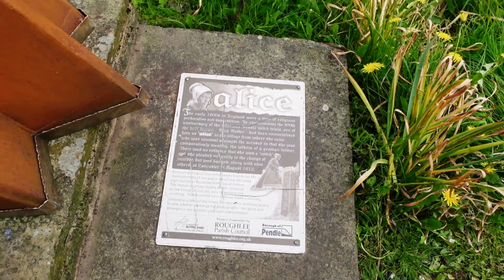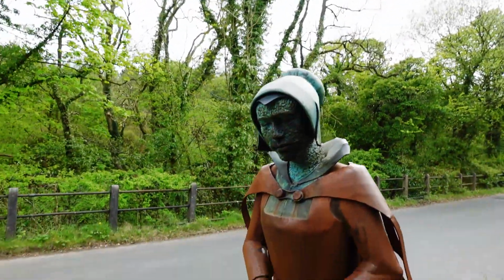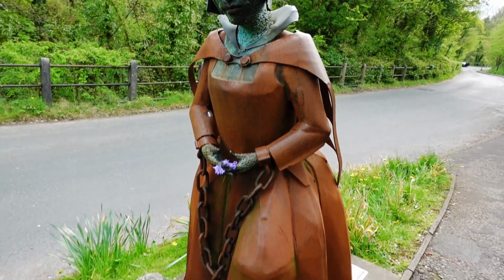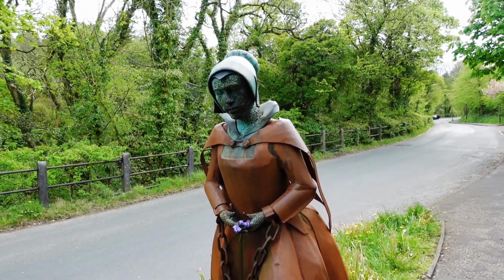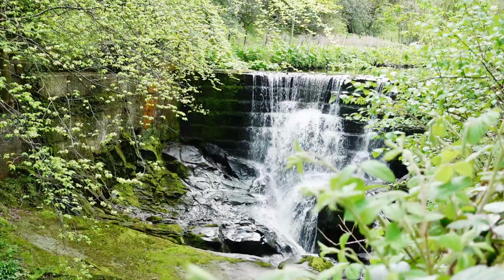We've come across Alice, one of the witches who was hanged, even though she pleaded not guilty, said she wasn't a witch, like the rest of the other ones. I think Abby looked it up, and I think, was there 11 or 12? 12. 12 witches, and all of them were found guilty apart from one.